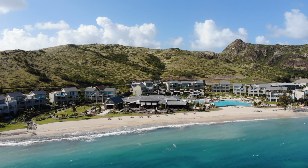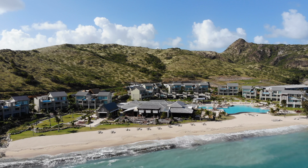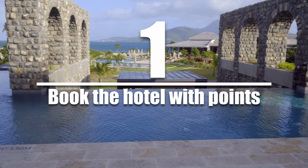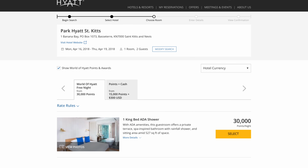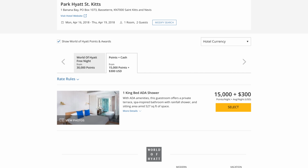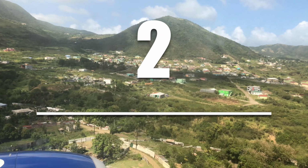The Park Hyatt St. Kitts is a top tier Hyatt property, so it'll run you about $600 a night plus taxes. But if you're trying to do it cheap, here are 5 ways you can do it. Number 1, book with points. It'll cost you 30,000 Hyatt points or 15,000 Hyatt points plus $300. That'll greatly reduce your costs and you'll be getting about 2 cents per point in value, which is a pretty good redemption.